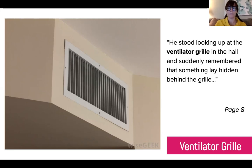So if you remember, Montag has something hidden in this air conditioning vent that he's very nervous about other people finding, hence the reason it's hidden. He's hiding some books. It's very quickly mentioned, but I just want to make sure you guys got that what he's hiding in this ventilator grille, this air conditioning vent in his house, is books. We all know how this society feels about books.